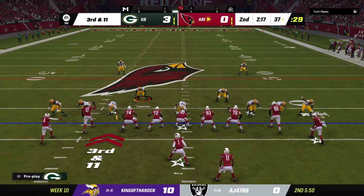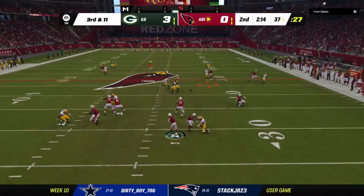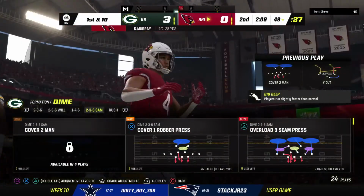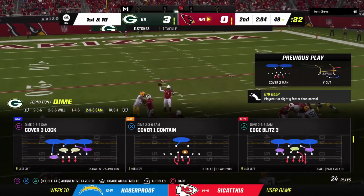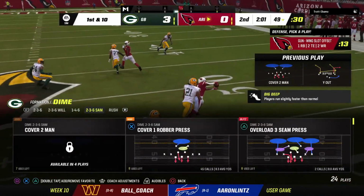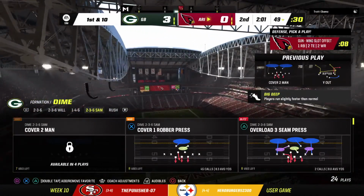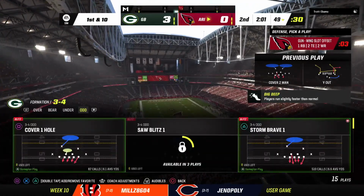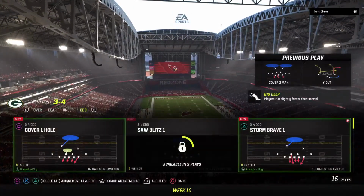Big Ace open, Big Ace open. To throw is Murray. He'll get this complete to Rondale Moore. And he is going to have a Cardinals first down as they're able to get the 3rd down conversion. Second quarter, 2 minutes remain. 3-0 our score.